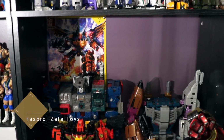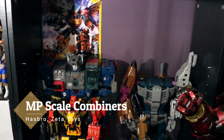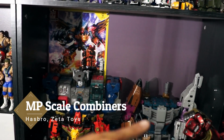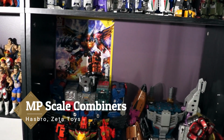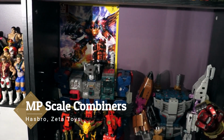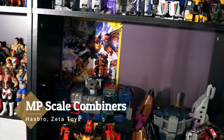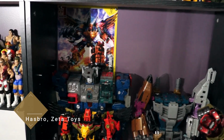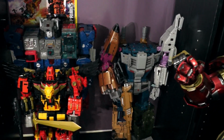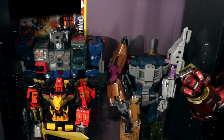And then down here, he's missing a head. So Zeta Toys, this is my attempt at a combiner shelf, Masterpiece scale. His head didn't work, so it is in the process of being sent back to Big Bad Toy. They're very awesome. I just sent them a video and they said, okay cool, just send it in. They sent me the postage, I put it on the box, and as soon as they get it, they'll send me back one that works. So I'm very excited, and I'm very excited to get more of these guys because a Masterpiece scale combiner is amazing. Just so awesome.